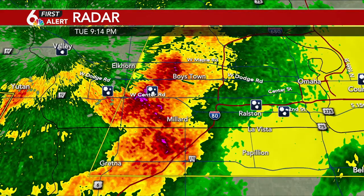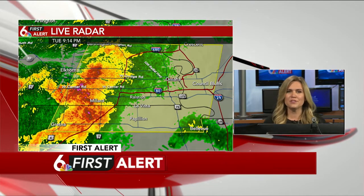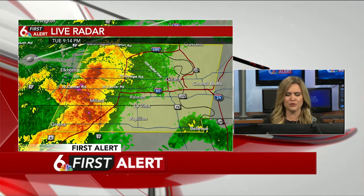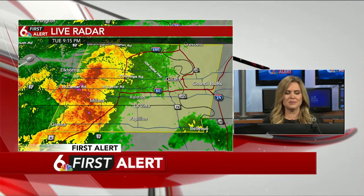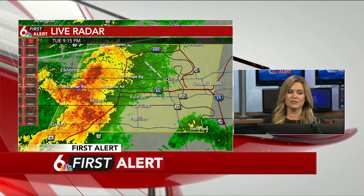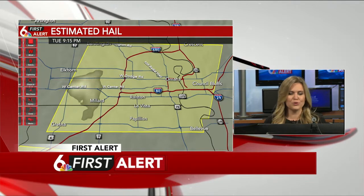Yeah, keeping a close eye, certainly, on this storm that's moving through the metro. Just visually, it looks so much different from the last round that moved in. We were seeing a ton of those pink shades and even some white shades showing up, indicating that really large hail was moving through. We do have some stronger spots in this storm right around West Center Road, and a little something showing up south of Millard where we have some of these brighter pink shades. We still have a lot of strength and intensity with this storm, but it's not as strong as that round that moved through earlier, which is certainly a relief, I'm sure, to a lot of people who were dealing with the threat for 2-inch hail moving in earlier.